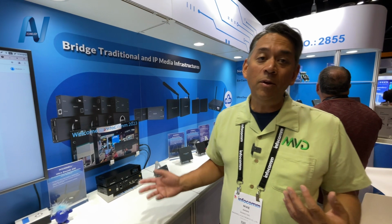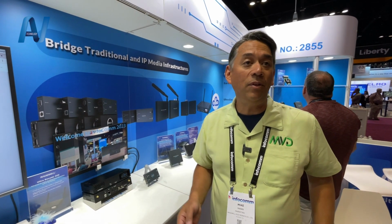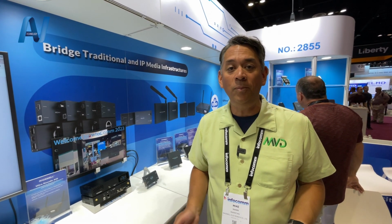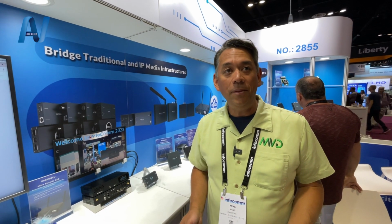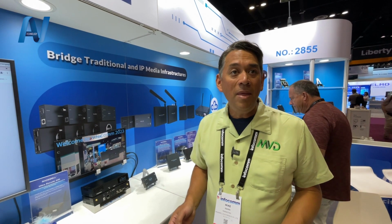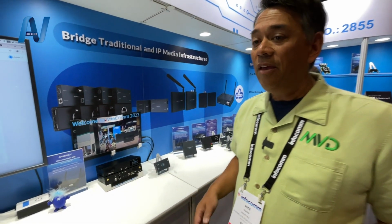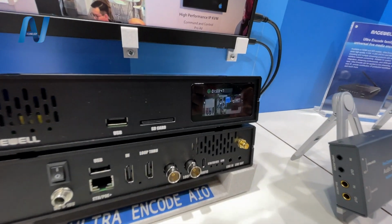And for streaming, you can stream to multiple destinations simultaneously at up to 32 megabits per second in all those different formats. And there are also presets for common destinations like YouTube Live, Facebook Live, Twitch, to make it really easy to get started with. The device can be controlled through our centralized management software, a browser-based interface, or the LCD screen that you see right here on the front, which provides both video previews, status monitoring, and basic functionality like starting and stopping encoding.